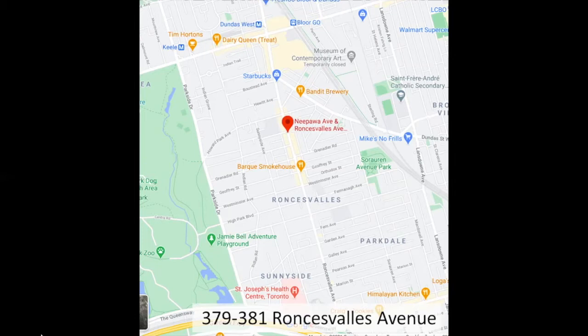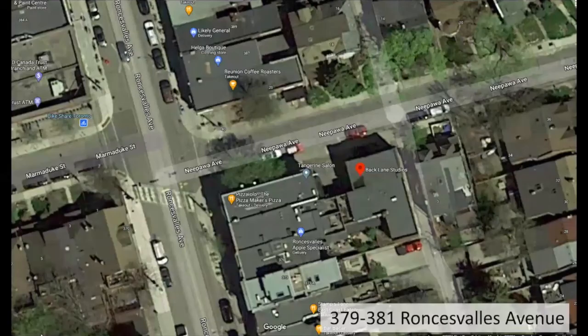Now, if you're new to this area, we're going to be looking at the corner of Neepawa and Roncesvalles. If you were coming down from the Dundas West subway station, you'd be coming down about three blocks. That's where we're at. Here's the building, this one here. What's unusual here is it's got a brick front. That's not unusual, but do you see this back T-shaped structure? That's a bit unusual. That's part of the building we're going to be studying today.